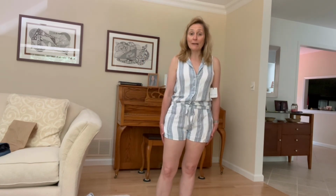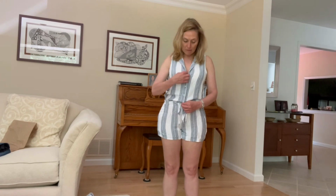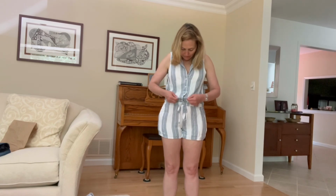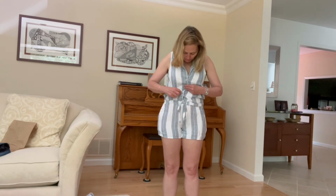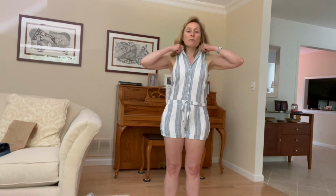And again, I'm 5'2", so please keep that in mind. If they're short on me, they're definitely going to be short on you. The next thing I don't like about it is the top part is just too long for me. It comes down quite low because I'm a shorty, and it kind of blouses right here, and not in a good way. It's just not laying flat, to be honest with you. I think I'm just too short in the torso and too wide in here for these.